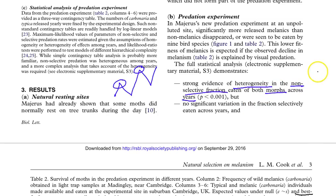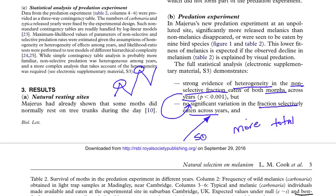So there was a larger number eaten, but this is important. There was no significant variation in the fraction selectively eaten. So when you think about that, what that means is the birds, or their observation, they saw the predators eat more moths total year to year, but the fraction that was selected against of that total, year to year, was the same. Think about what that means and how that relates to that graph. I'm not going to say any more than that.